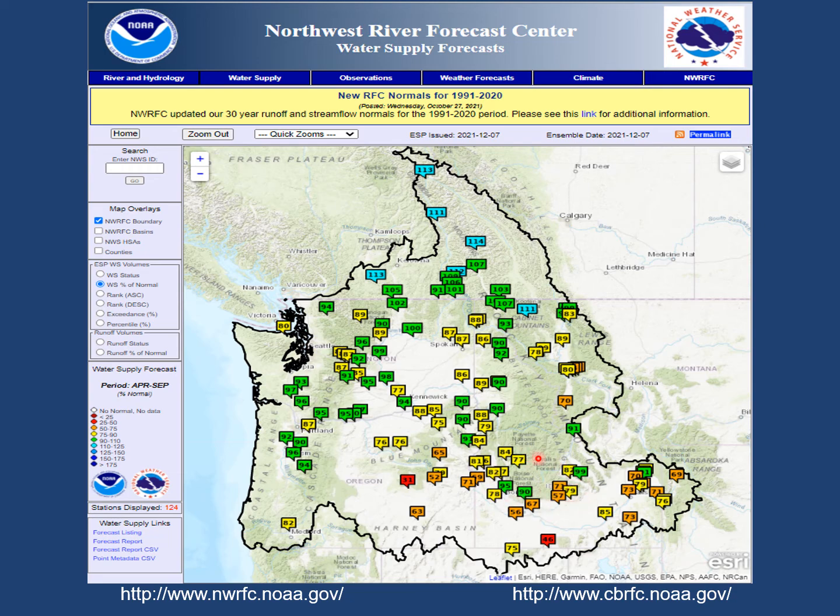So if you look at southern Idaho, you see some yellows and even some browns. Those areas are indicating below normal runoff volumes during that April through September period. And as you work your way north, you can see a few more greens, and numbers in general look better. So a little closer to normal runoff volumes across northern Idaho, which isn't a surprise with the expectations that La Nina will bring above normal precipitation to the region, especially across the north.